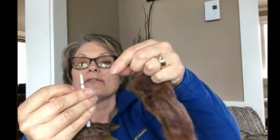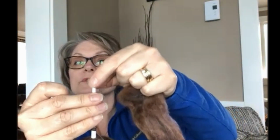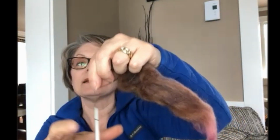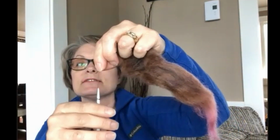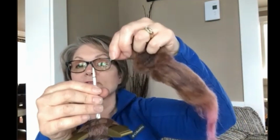And they also have at the top like a nub, so that when you go to do your half hitch like this, there's actually like a bulb here so that it won't slip off. And you can still do that. Like I can still use this as a drop spindle, Turkish that way.